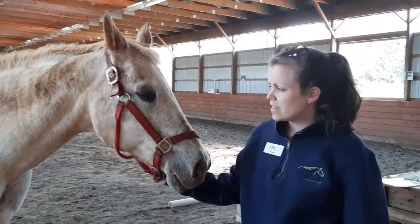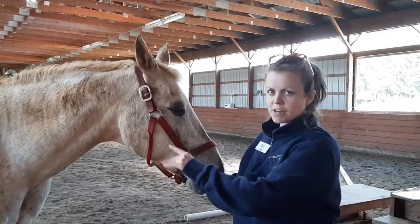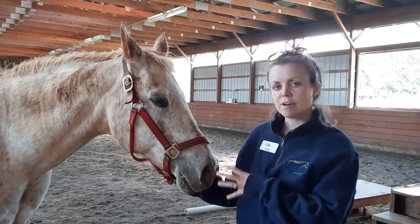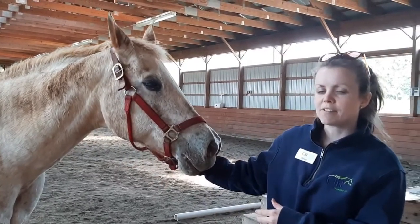This is Mixie, and she is an Appaloosa, which is her breed, which gives her this spotted pattern all over. But this pattern she has also has a name. Her coloring is red roan, and it's one of the most unique colors that we have.